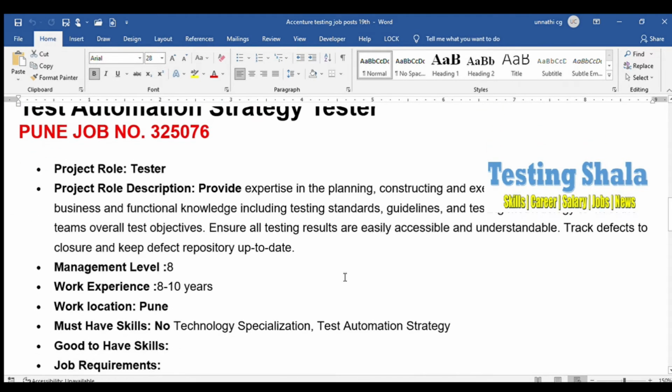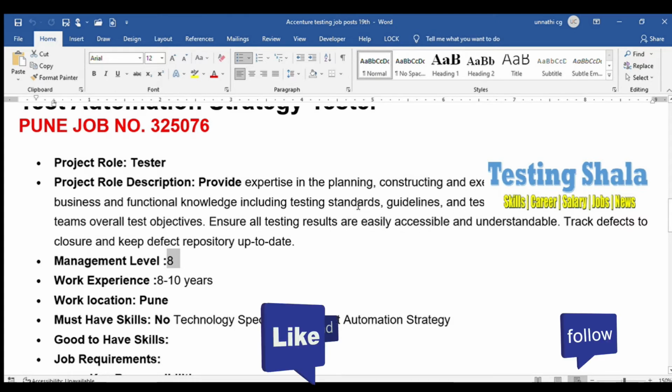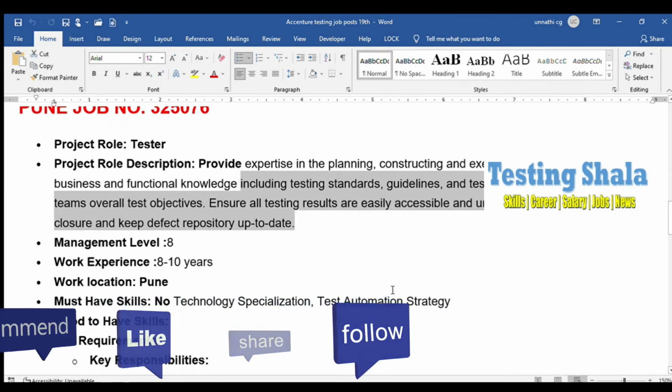The main expertise they are looking at is you should have experience of 8 to 10 years, and the management level is 8, where you should be able to define or create, execute the test scripts, and you should have knowledge of all the testing processes, and you should be able to track the defects and ensure that your defect repository is up to date.